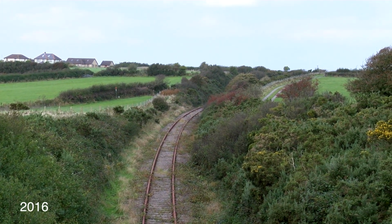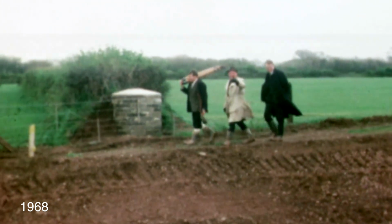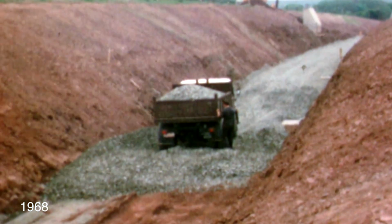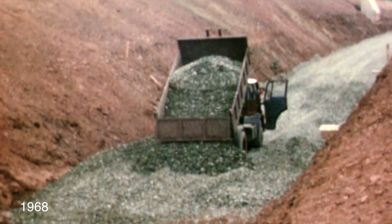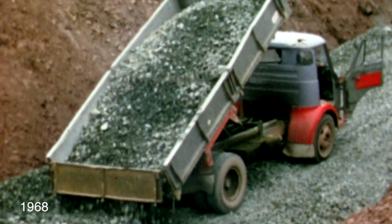Dennis Giles, Dick Hampton's foreman, Bob Carter, British Rail resident engineer, and Mike Roach, Terev's agent, go to inspect progress. In spite of all the water problems, the cutting was successfully cleaned out and spread with ballast brought from Bolton Hill Quarry in 14-ton tipper lorries.